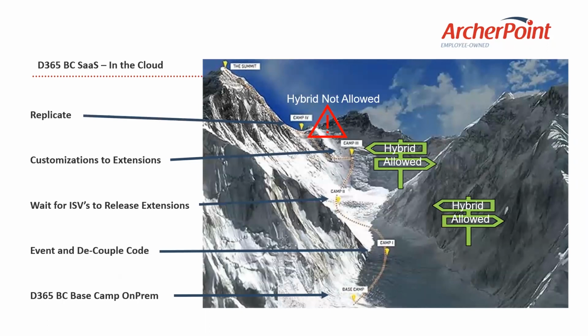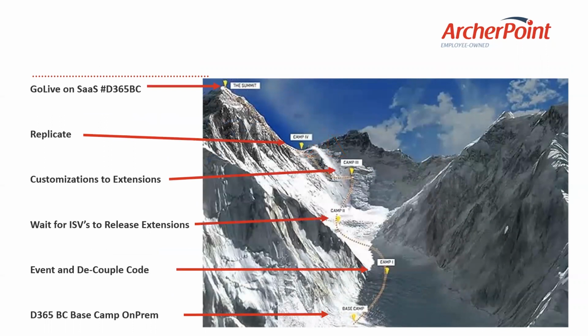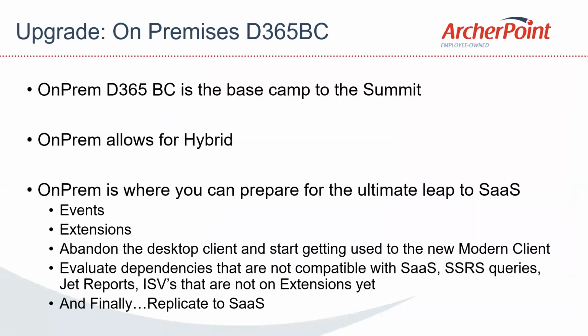This gives you a visualization of what things are, kind of like if you're a mountain climber, these different camps, so to speak. So basically you start out on Business Central on-prem, you event and decouple your code, you wait for the ISVs to release extensions, you customize those extensions, and then you're in the latest version of on-prem, and you replicate into the cloud if you so choose to SaaS. You do have the option to stay Business Central on-prem, but you can also entertain the idea to replicate all the way into the SaaS cloud. And this is just another diagram of the same thing, so pretty much the same visual. So basically, just to recap, on-prem is essentially your base camp before you replicate to SaaS.